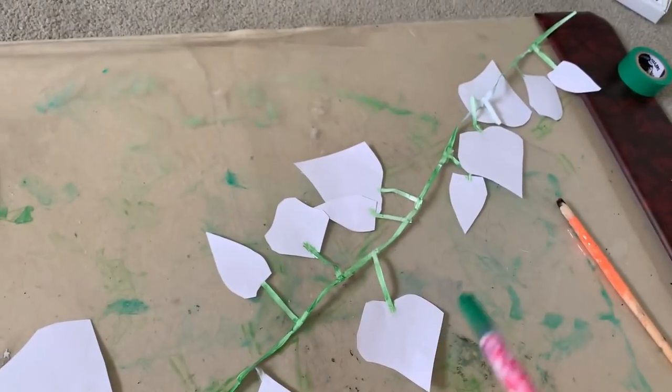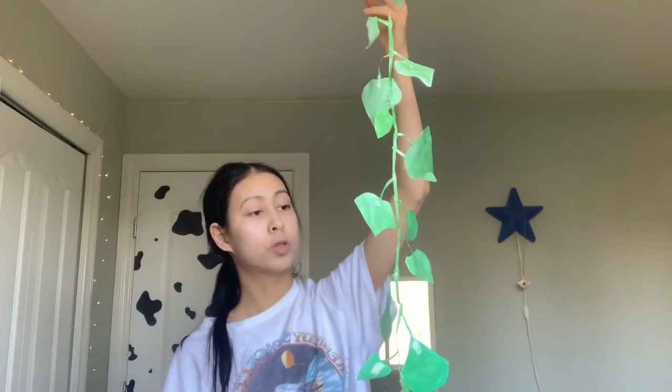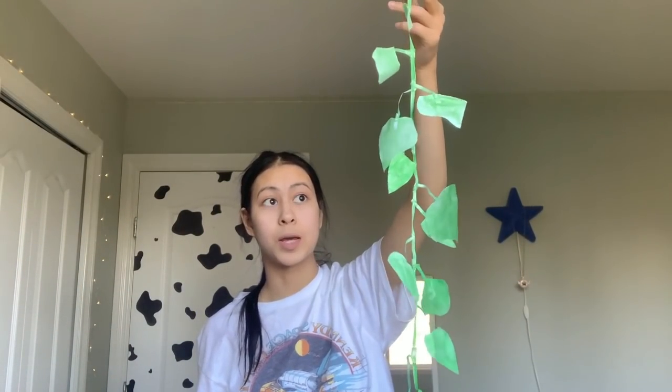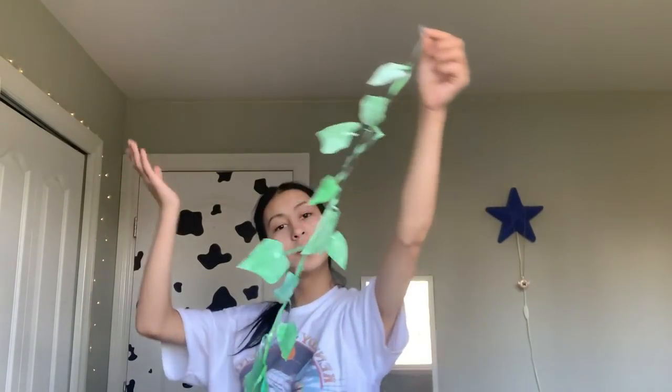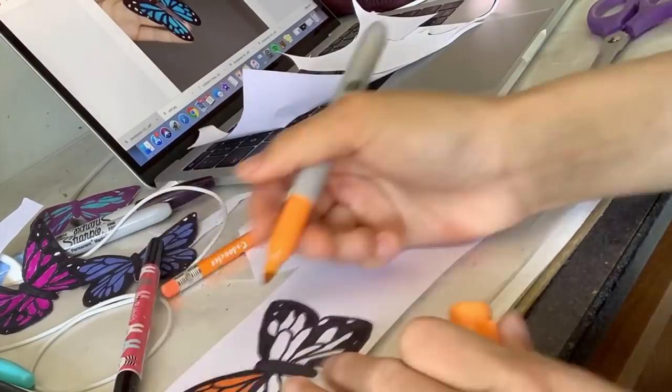Yeah, so here I just painted the vine. So fun, huh? Okay, so here's a closer look at my fake vine. Basically, I used the scrap paper to cut out leaf shapes. So yeah, I only made one because this took forever to make and paint. I then spontaneously decided to make the TikTok butterfly ceiling thingy-majig.